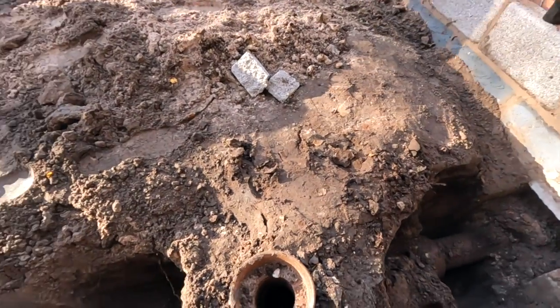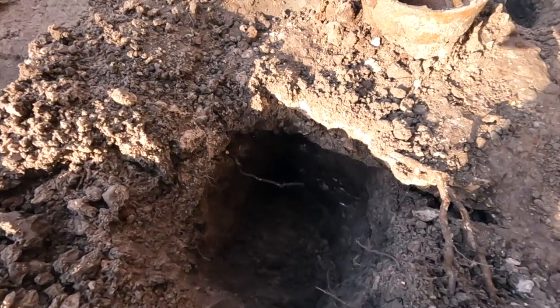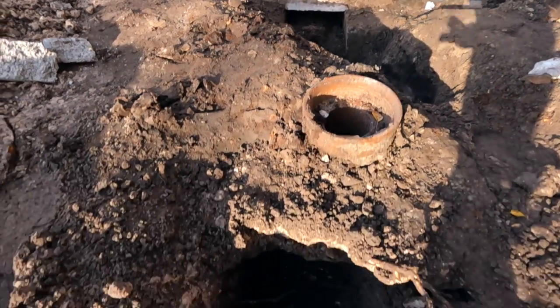What I've done is, instead of just smashing this out and cutting it off, I've ducked behind this to see if the pipes carry on. Now I'm down 700 there, there's no sign of any pipes, and that one's only 450 down, so I'm well below.